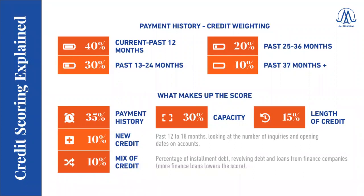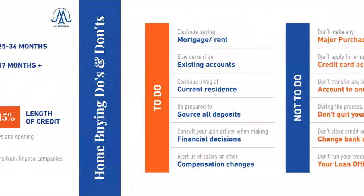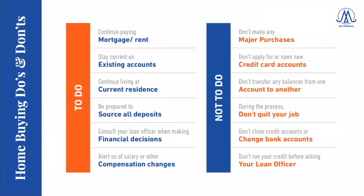capacity. So capacity makes up about 30% of your score. So again, Manny covered all this. So if you have any questions, Manny's your guy, because if you call me and you have questions, I'm gonna send you to Manny anyway. So you can go to the next slide. Manny and I have been working together for a long time, so he is my absolute trusted resource to all things credit.